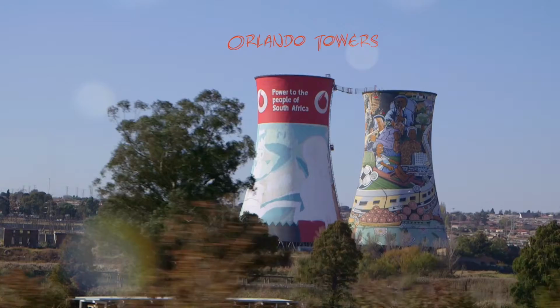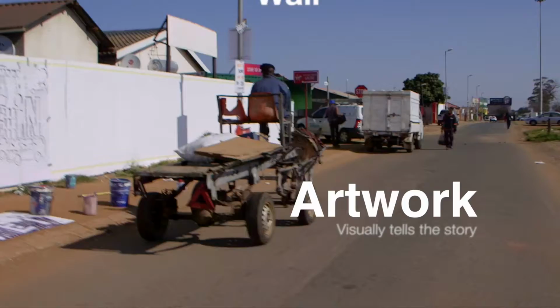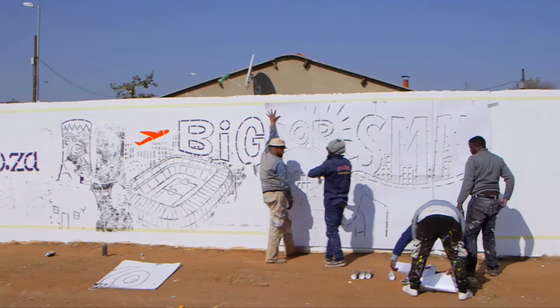We are out here in Soweto, Chris Hani Baragwanath Road to be exact. This is the old Potch Road, one of the oldest roads in Soweto, directly opposite Maponya Mall. So you will see there's quite a lot of traffic, and that's exactly what we wanted to achieve for this Hollard wall that we currently will be doing. We've just started working on the Hollard Soweto Township wall. It's a 2 meter by 30.